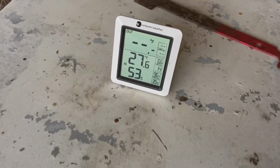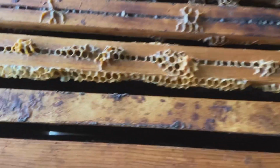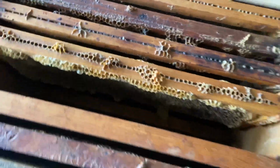Okay, let's have a check on the bees here. You can see 27.6 degrees here in the barn on top of the hive. Let's get in here and see what we got going on. Again, I'm not concerned about their heat disappearing because we have this heater in here. Okay, there they are. Down in there in the cluster, there's the rest of my pollen patty, so I need to get busy and get another one out here. Okay, it's still there.